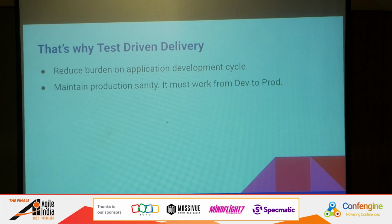Maintain production sanity: it must work from dev to prod. I mean, the word DevOps was coined in 2009, and this is 2025. Oh, then we are only changing the phrase: it does not work on my computer, my server, my laptop, and now container, it does not work on my container. I see those memes coming up, right? It does not work on my pod. Maybe we will hear next time, it does not work on my agent. Who knows? It works in my pod, it never works in production.